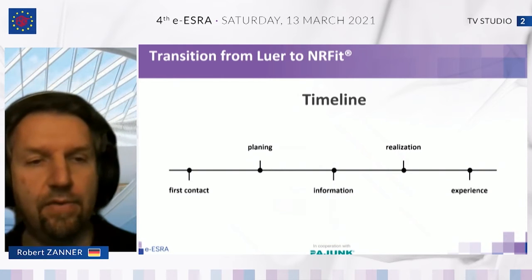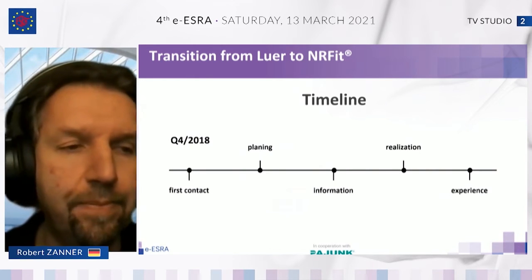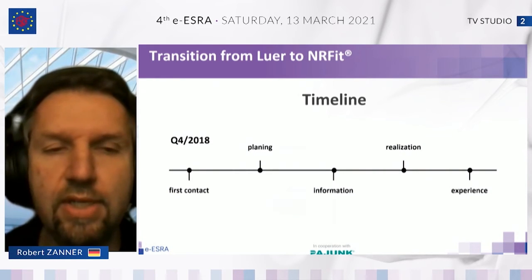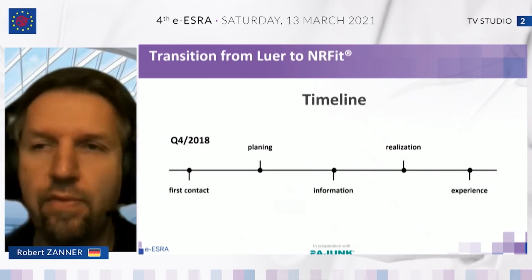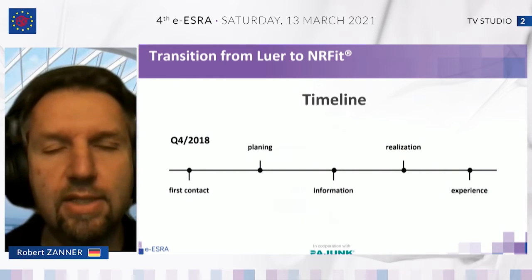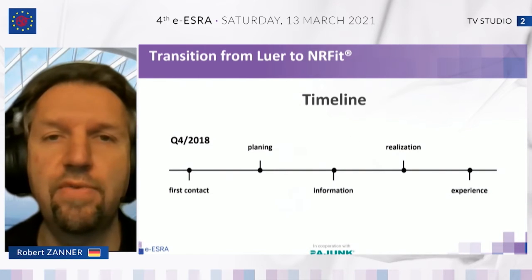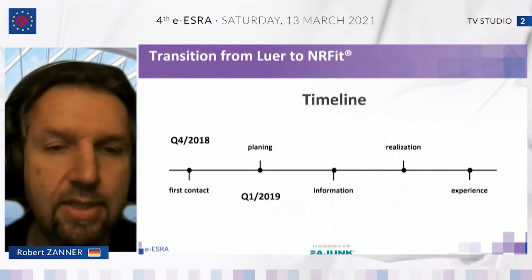Now, the first contact that we had with NRFit was at the end of 2018, when our Pajunk sales rep told us about the availability of NRFit products from Pajunk. We discussed it and got into detail with NRFit, and since it is a European Union directive, we thought NRFit would be mandatory at some time. It would be a good thing to transition as soon as possible so that we don't get into a hustle when everybody has to change the materials, and probably there will be a shortage of NRFit products available. So we started planning pretty soon, just after the Christmas holidays in 2019.